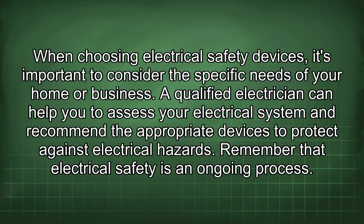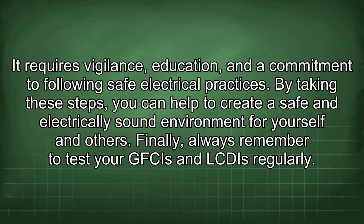When choosing electrical safety devices, it's important to consider the specific needs of your home or business. A qualified electrician can help you to assess your electrical system and recommend the appropriate devices to protect against electrical hazards. Remember that electrical safety is an ongoing process. It requires vigilance, education, and a commitment to following safe electrical practices. By taking these steps, you can help to create a safe and electrically sound environment for yourself and others.